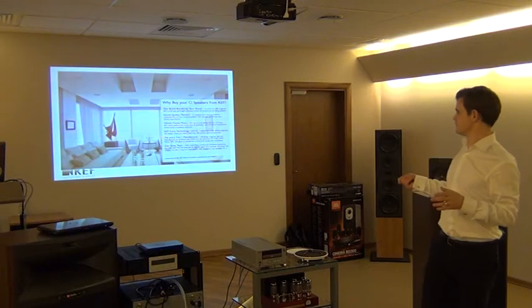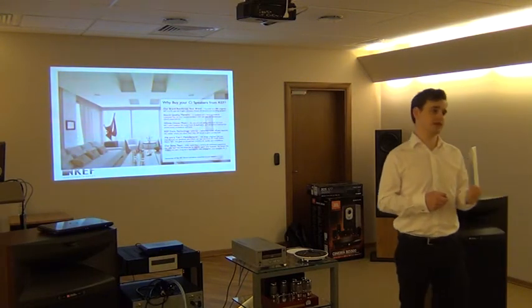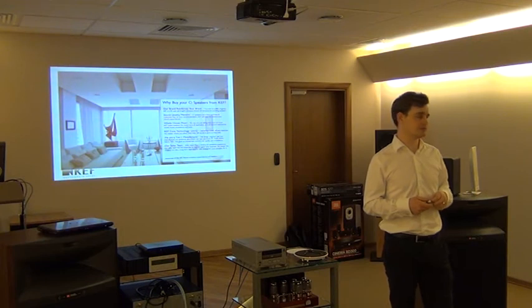KEF's core technology is the UniQ driver, and this is uniquely suited to CI applications.